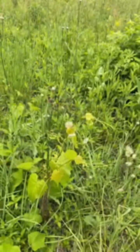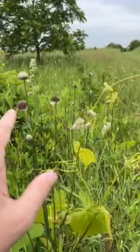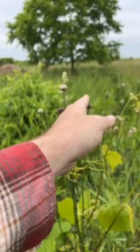Got some little grapevines growing up a garlic plant there. It's not going to get very far, but it's trying. It's got all these little tendrils wrapped around the garlic scapes. And then here you can see this set of garlic bulbils have actually already started to sprout little stems.